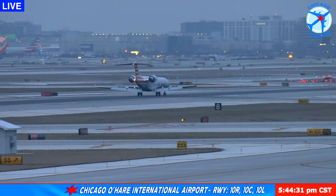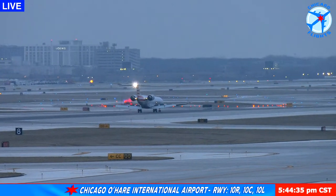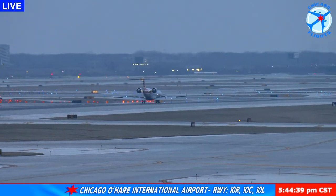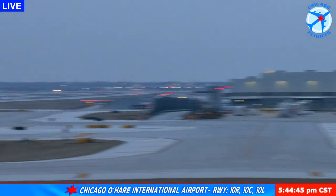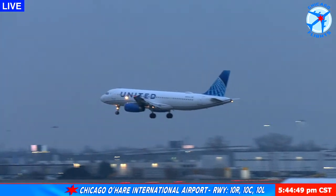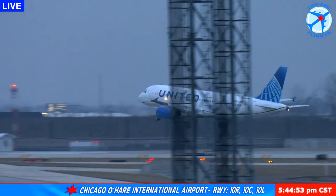American 613, Chicago, you can expect the ILS PRM runway 10 center. ILS PRM, 10 center. American 2324, descend and maintain 10,000, present speed. This will be 300 knots down to 10,000. United 216, descend and maintain 6,000. 6,000, 216.